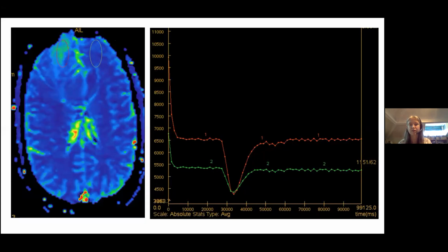So here we can see we've got a colour map of the, this is the DSC perfusion imaging. We can see that the tumour here has increased cerebral blood volume in the tumour itself, whilst it's lower blood volume in the contralateral normal appearing white matter. And if we look at the curves, we can see that the curve is deeper in the red curve in the tumour than it is in the normal appearing white matter on the contralateral side, which is green. And that tells us that the blood volume is higher in this tumour.